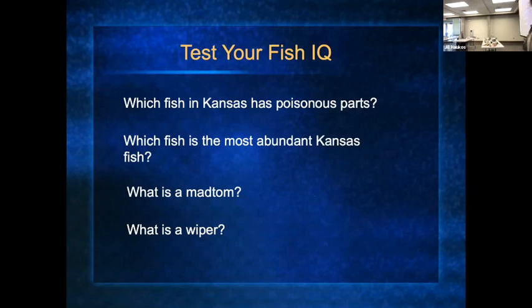So I'm going to ask you, which fish in Kansas has poisonous parts? Yeah, the gar eggs. Gar eggs are the poisonous part. What do you think is the most abundant fish? There could be much debate about this, but which is the most abundant Kansas fish? Gizzard shad. And then what is a mad dog? Remember that? The catfish. And what is a wiper?